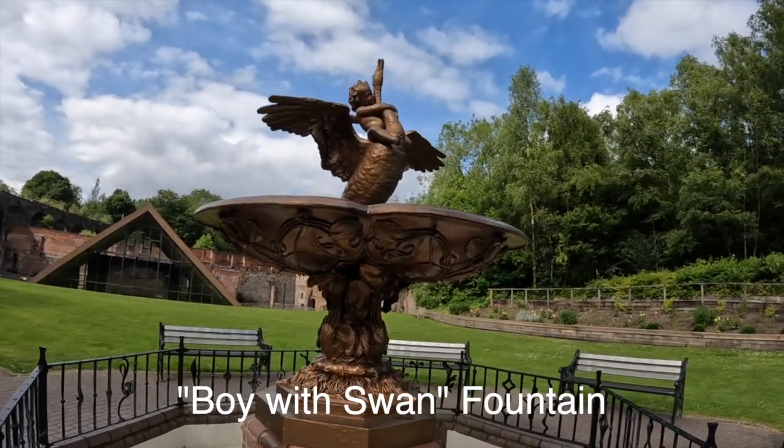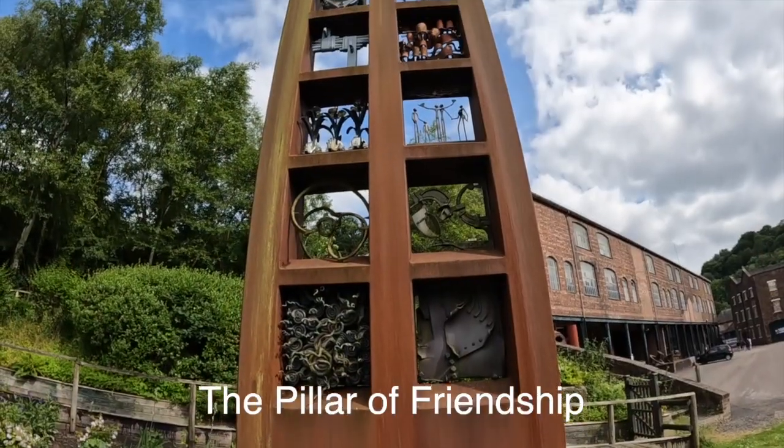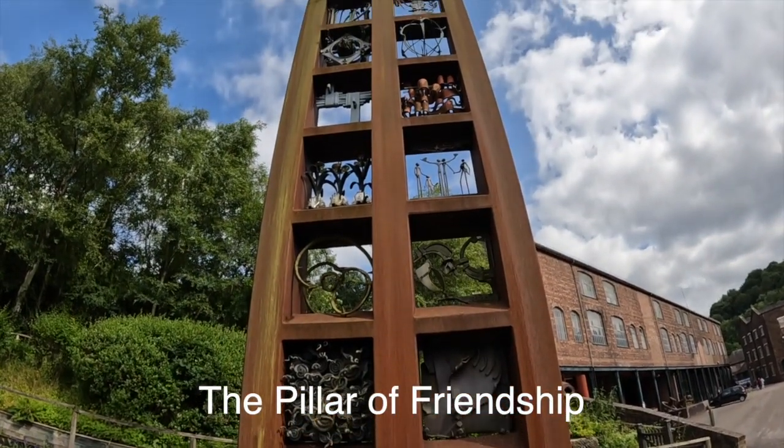If you're interested in nature, there are all kinds of beautiful walks that you can take in the woodlands around Coalbrookdale.